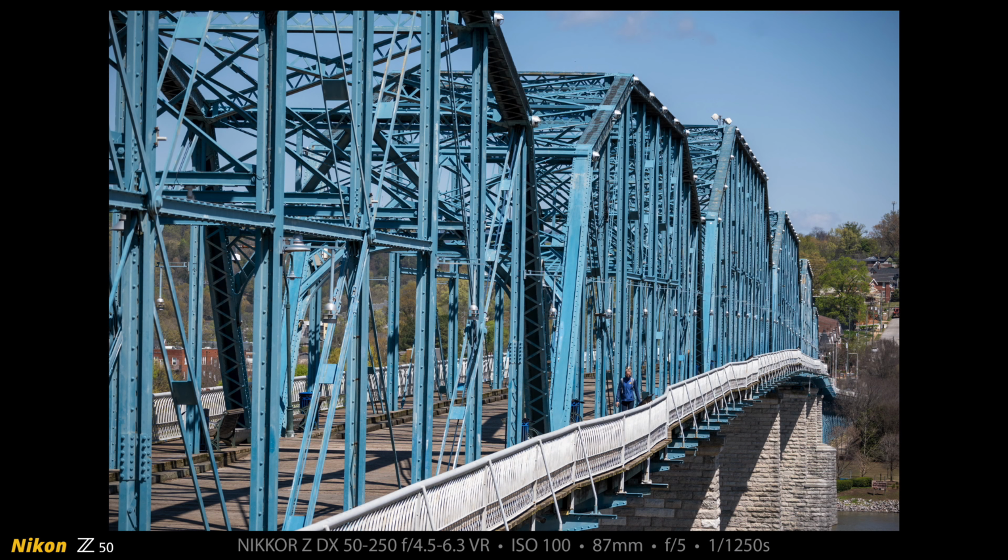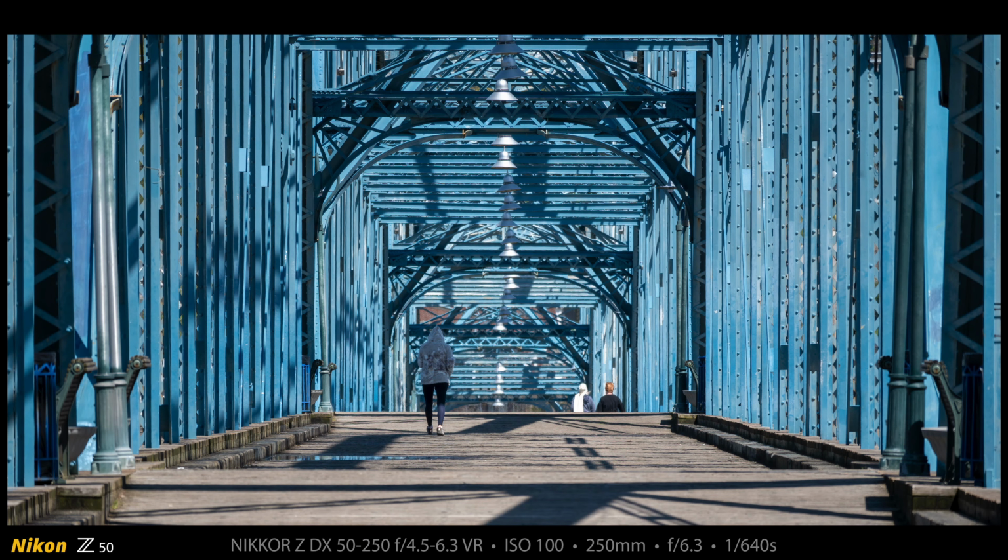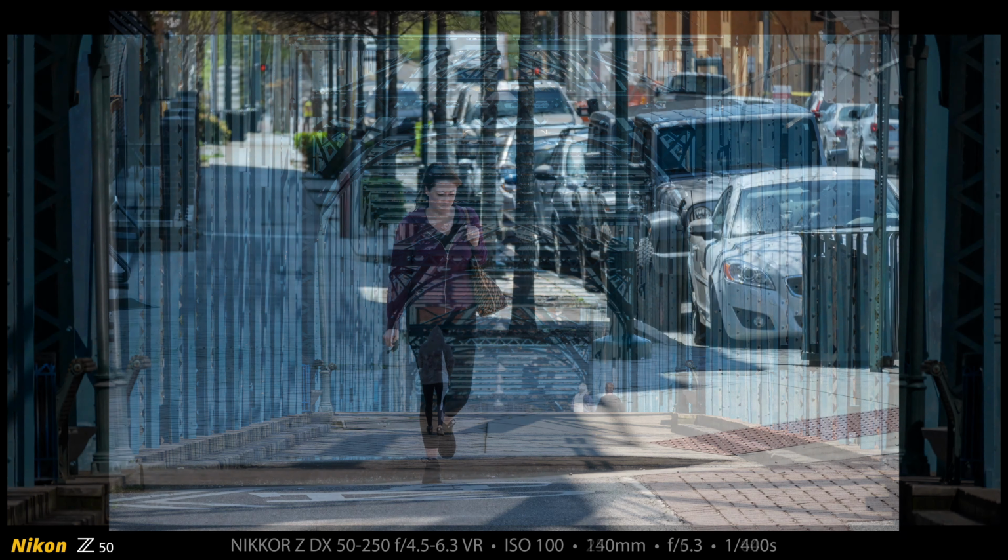I made kind of a different shot than what you would normally see of the Walnut Street pedestrian bridge. This one's at 87 millimeters, and you can see a lot of compression. This next one I was on the bridge, and this one I'm at 250 millimeters, and you can really see lots of compression in this shot. And I tried to get as much symmetry as possible in this shot as well.